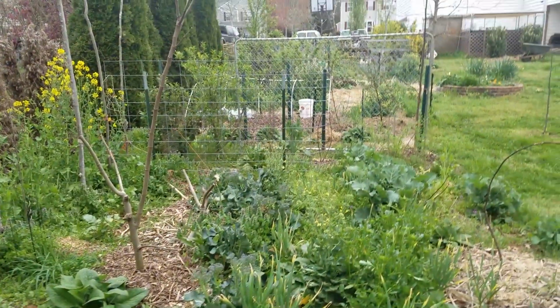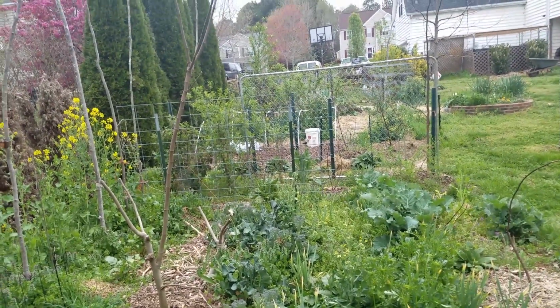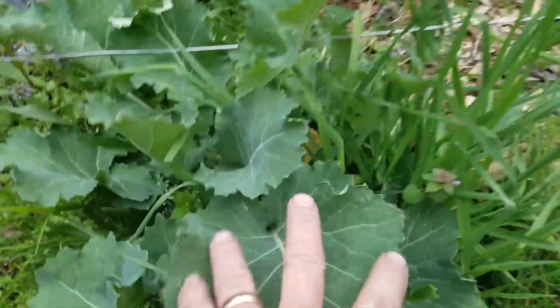Let me turn the camera around and we'll see how the garden has sprung to life already this year. Okay, there's a whole view of the garden. I'm going to go ahead and start at the bottom here where I usually do. Here's a kale plant.